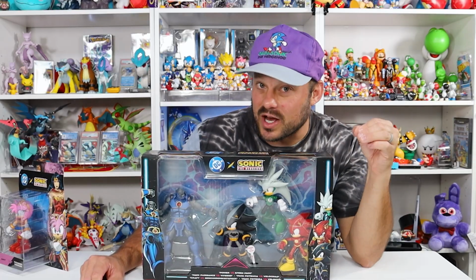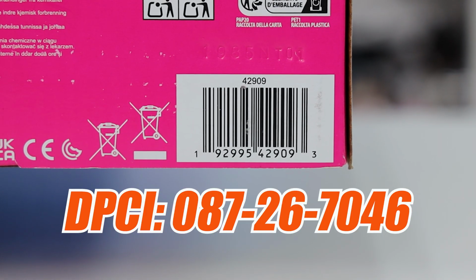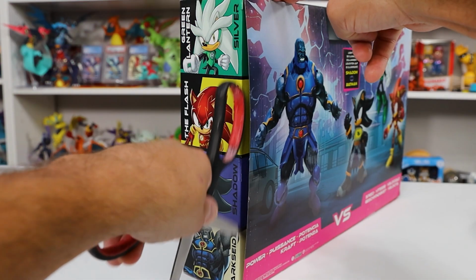And I wouldn't be surprised if in Wave 2 we saw a light up Sonic and a light up Silver as well. Just in case, here's the barcode and the Target DPCI to help you find it in store.